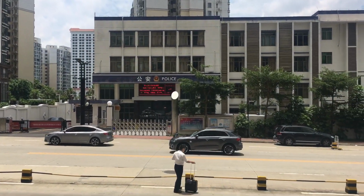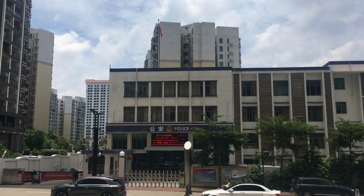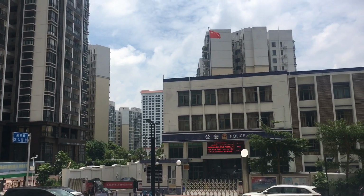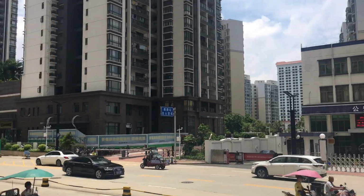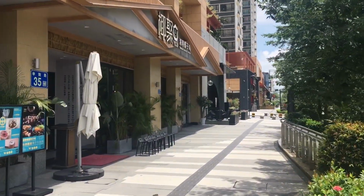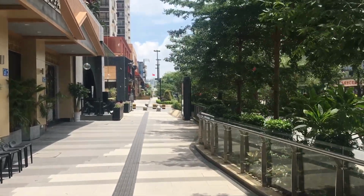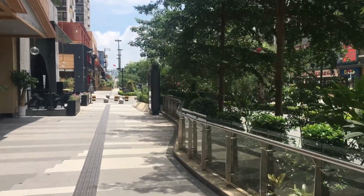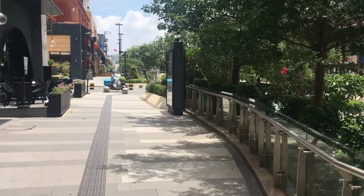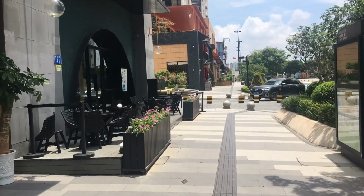Police station over here where they can dispatch folks. You may be able to see at the top of it is the Chinese flag. A red flag with 5 stars. That's the national flag, and it's the only flag you'll actually see around here because Chinese provinces and municipalities are not allowed to have their own flags, unlike in most other countries where they can. A lot more restaurants here.